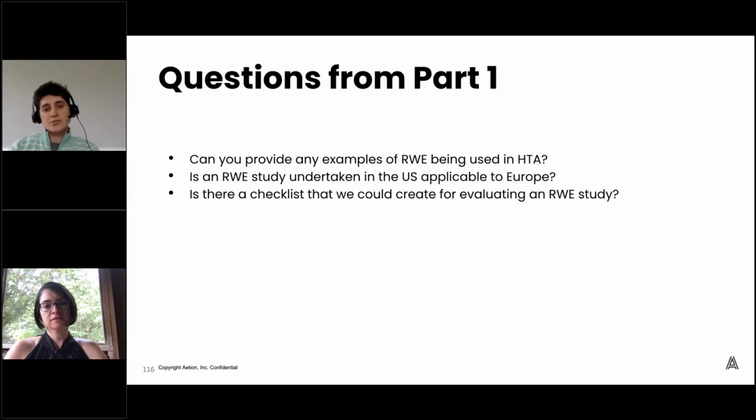We've seen external control arms come out as a potential way to reduce the uncertainty. One example is Blincyto for pH negative, I think it's ALL. It's a cancer indication where they used a single arm trial and they used an external control arm in real world data to supplement that single arm trial.